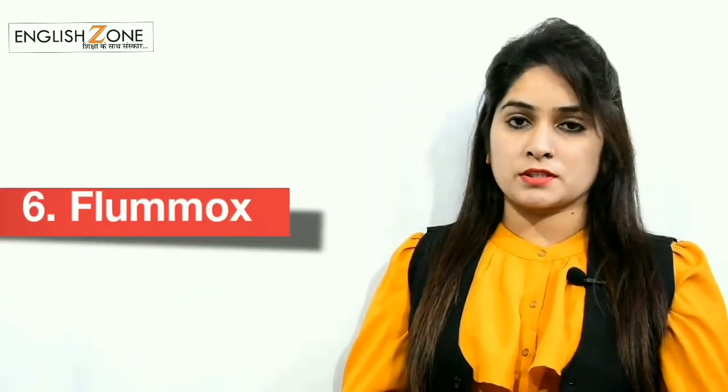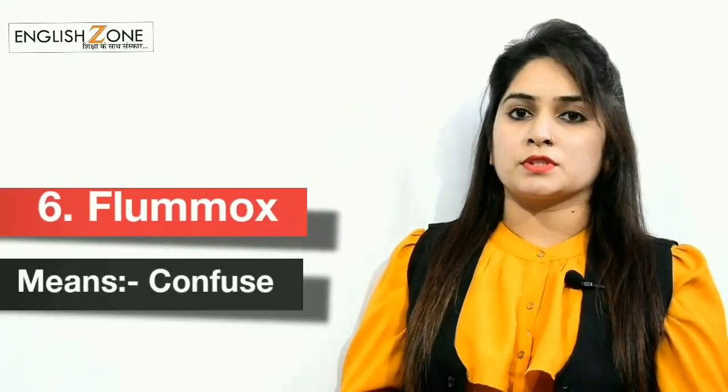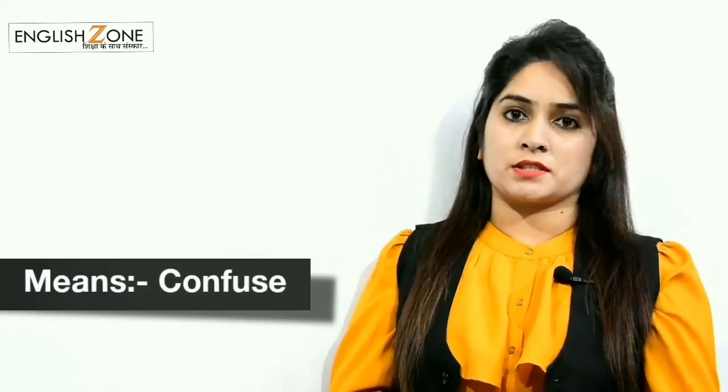Another word which I am giving you is flummox, which means to confuse. It means to confuse a person in that manner so they can forget what they have to do. As you all know, confused is an overused word. So why don't you use flummox in place of confuse? So here are some examples.